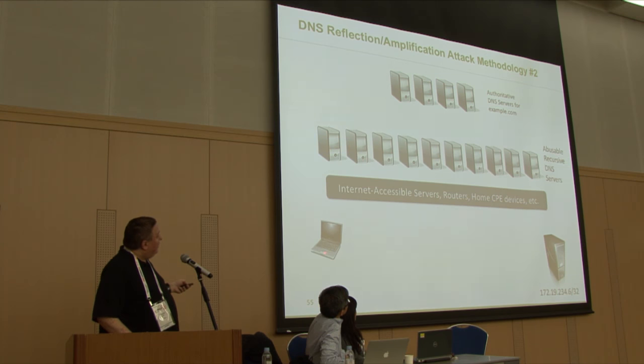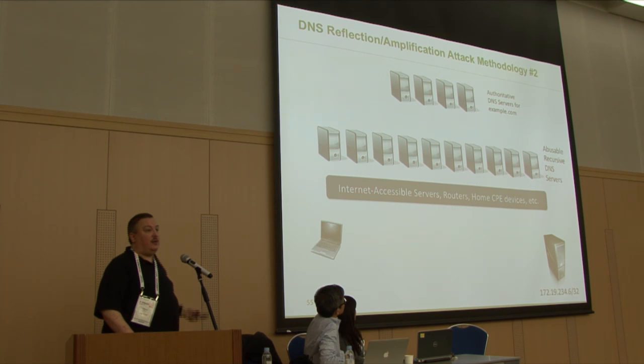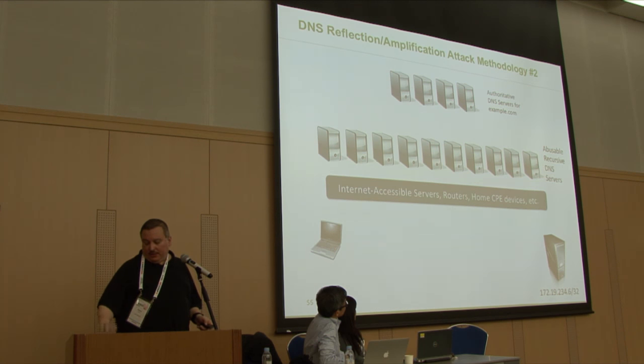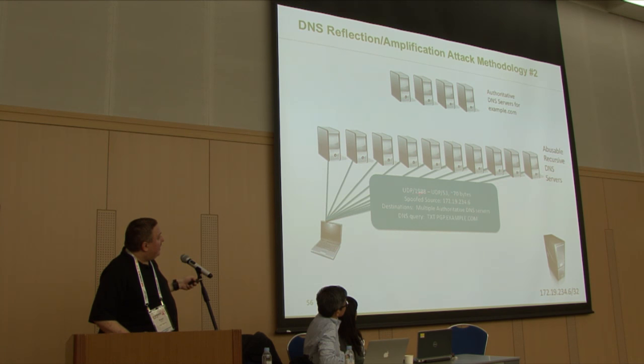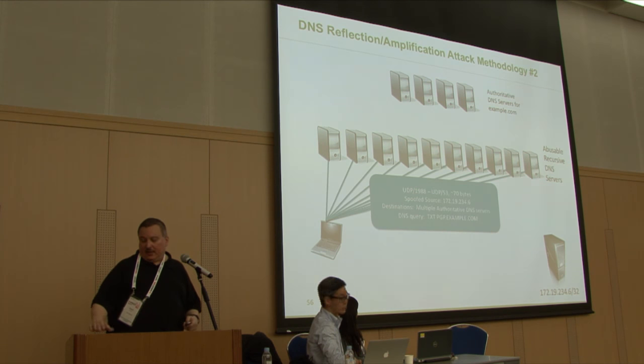Here's the second variant. In this case, the attacker, again, spoofs the IP address of his target, and instead of sending his DNS queries directly to the authoritative servers, he instead leverages these abusable recursive DNS services. And these can be actual recursive DNS servers, they can be home CPE devices, home routers, that are misconfigured as abusable DNS forwarders, etc. So he sends his query, and he can pick his source port here, and he sends a 70-byte query, spoofing the IP address of the target, and he's sending multiple queries this time, and he is actually looking for a TXT record for pgp.example.com. So he wants a TXT record that he knows is going to be big because it has a PGP key.